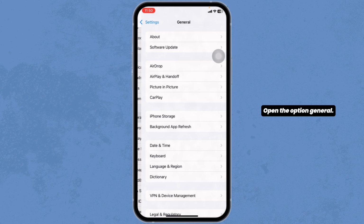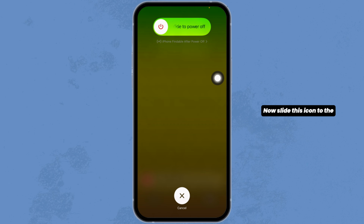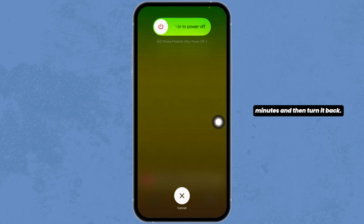Open the option General, scroll all the way down, click on Shut Down. Now slide this icon to the right to turn off your phone. Once you turn off your phone, wait for a few minutes and then turn it back on.